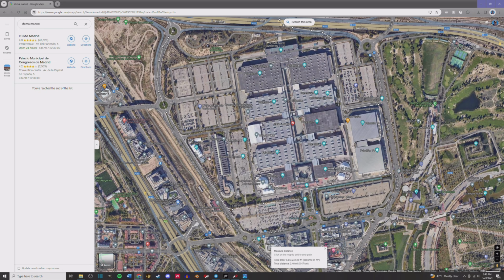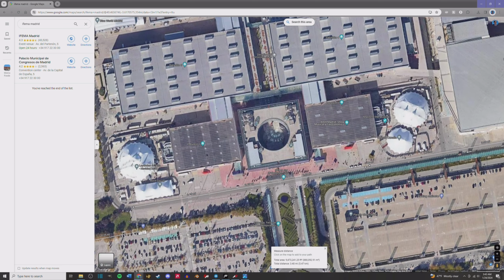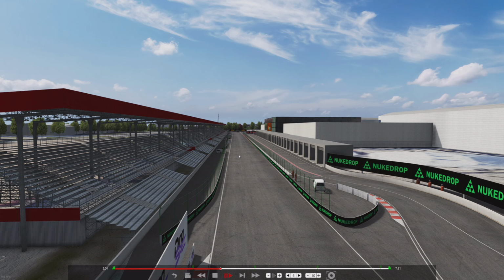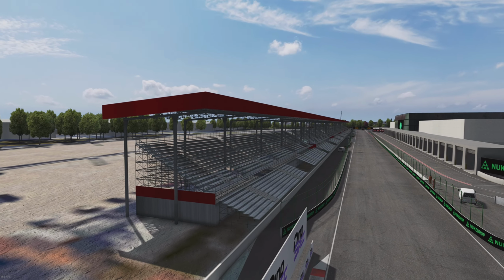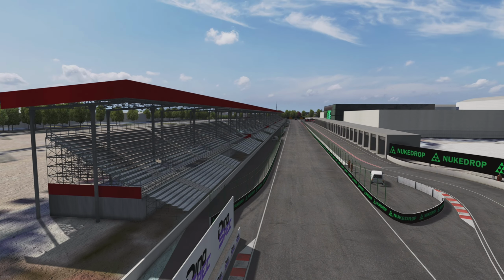I want to go through this video section by section and talk about each, going through what references I have, and also showing you the version of the track by Nukedrop tracks in Assetto Corsa. So let's start with this opening area, right? You'll notice here we have a garage. This is a parking lot currently, obviously going to be the primary grandstands.